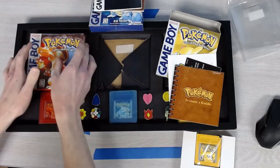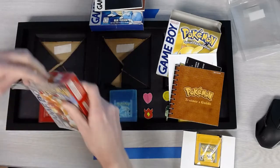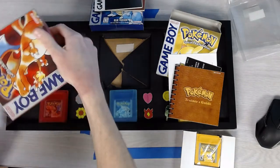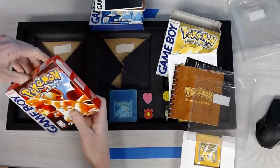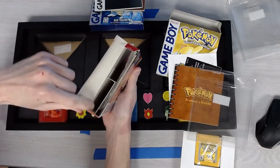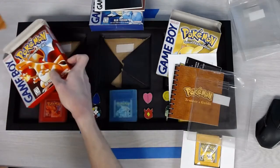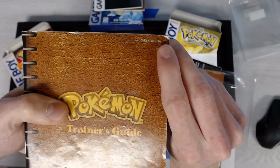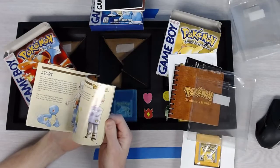So I'm going to go ahead and open up red so you can see here. There we go. Again, Pokemon Red came with a built-in insert. The Pokemon Red manual, as it says right there, it's APAE. So APAE is for Pokemon Red.